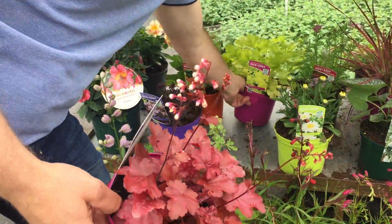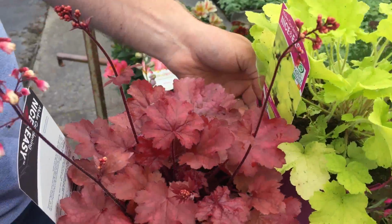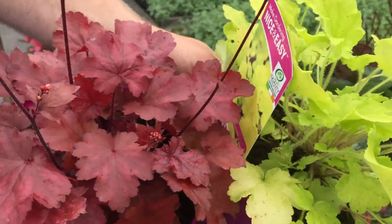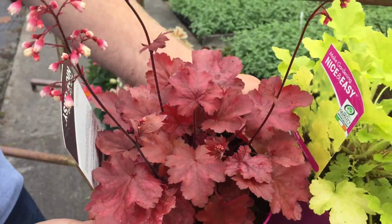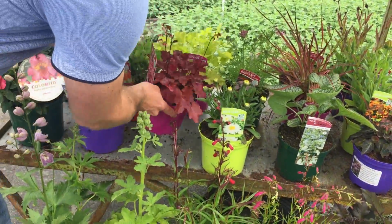Nice selection in terms of heucheras, always popular. I've just picked up 2 contrasting ones here at the moment, so that's the Lime Marmalade being the yellow colour one, and I have a lovely Fire Chief in the red foliage, and the 2 of them just work very well together, side by side.